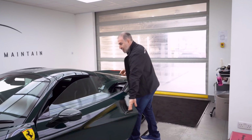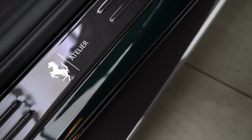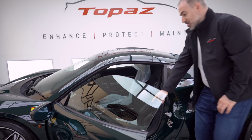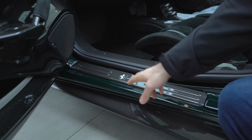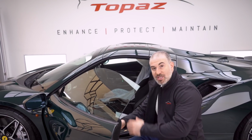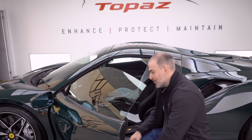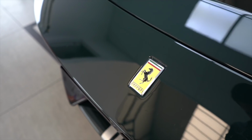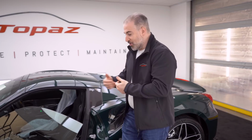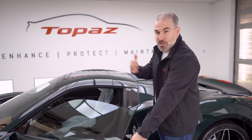Interior-wise, again, you have carbon everywhere. So we did the entry sills. That's also been done. And the cool thing with this car is that it's got the Atelier sign here on the entry sill, because this car has gone through the Atelier program, as it's quite bespoke in certain things that have happened to it. Things like color, pinstriping, things on the steering wheel, stitching, all that kind of stuff. It makes a difference, and you'd have to go through Atelier, a division of Ferrari, to get that, which is an exclusive club.